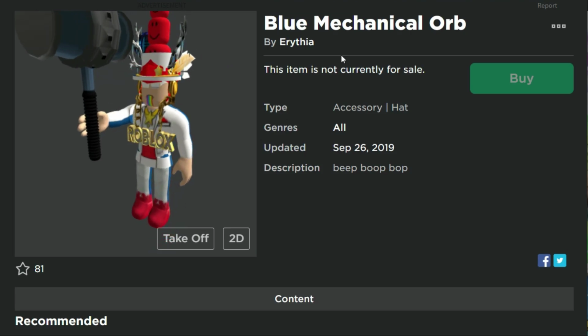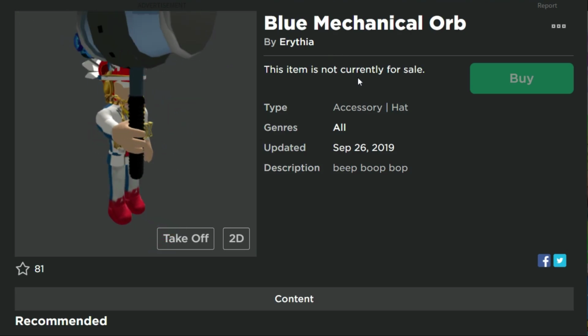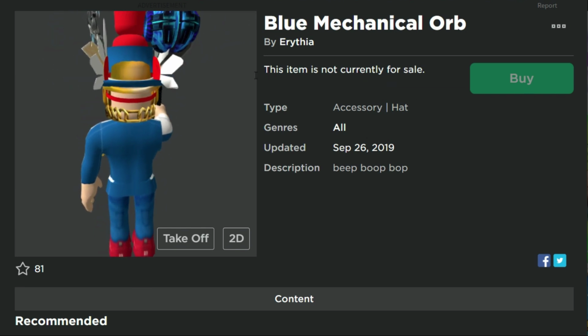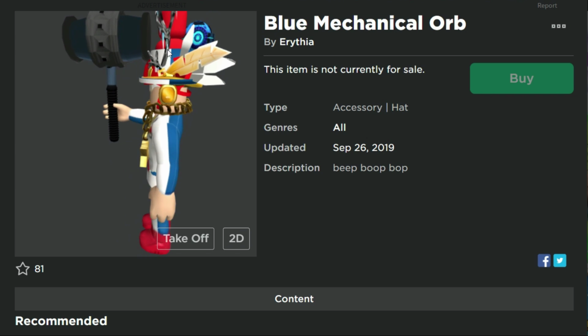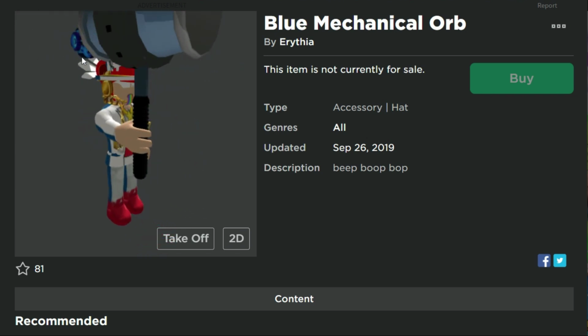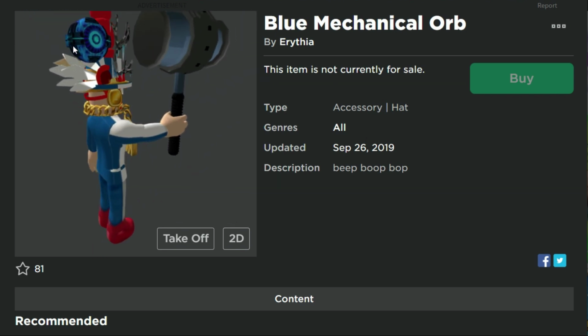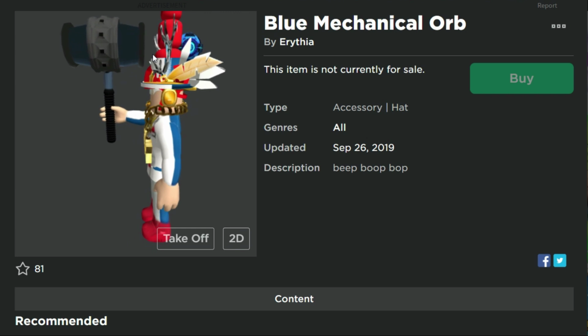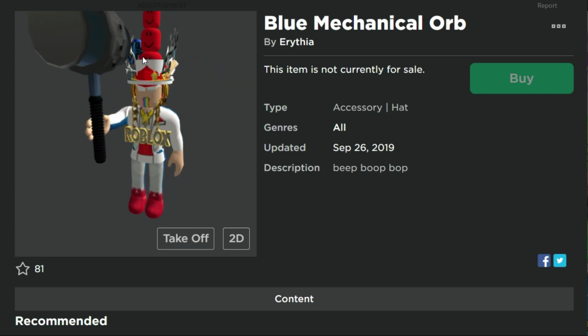As for this blue Mechanical Orb that we looked at earlier, it is on the catalog, but it's not actually for sale yet, so you kind of have to show the things that are not available. But if you look up here, it is actually an item. It's not quite on the shoulder, but it's kind of behind you and floats behind you. So I kind of love that. I might actually have to get this one, and it'll be my little blue Mechanical Orb floating pal that kind of follows me around everywhere I go.